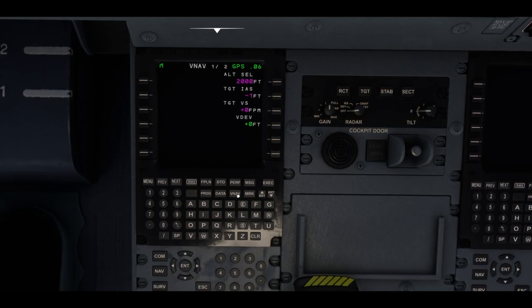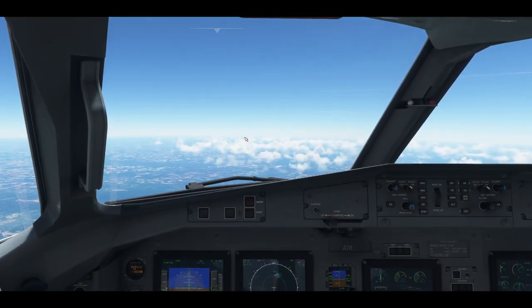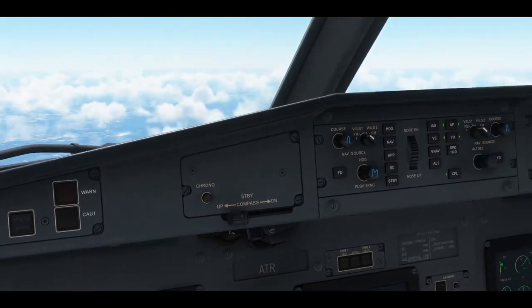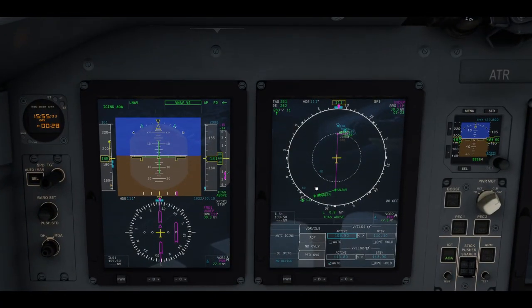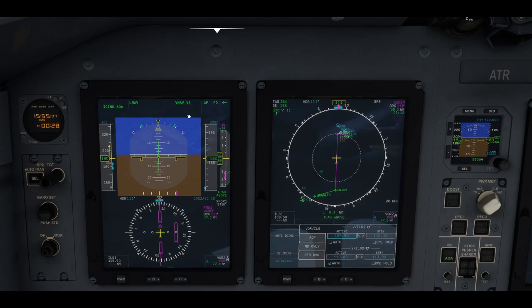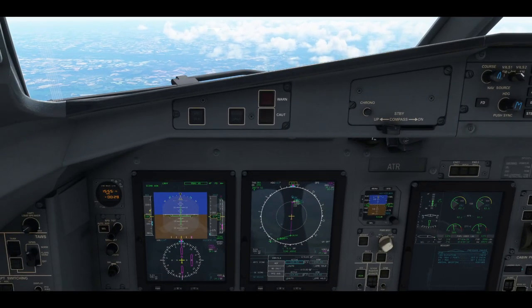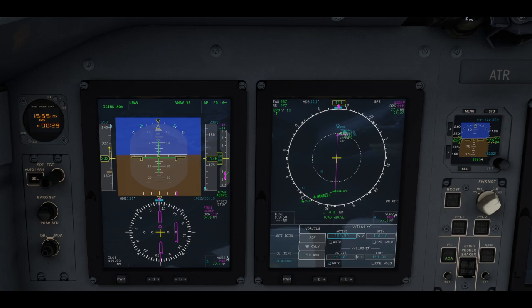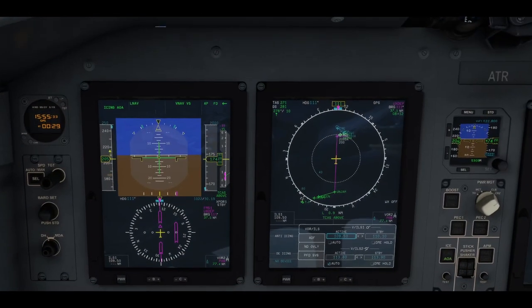I'm not sure how this is going to work, but we should start to see a vertical speed required. But I'm going to have to take a stab at it and say, let's pull our throttles back here. It's just set to VNAV then. VNAV. Indicated airspeed, I wanted to go to 250 knots on the descent. Let's see what happens.